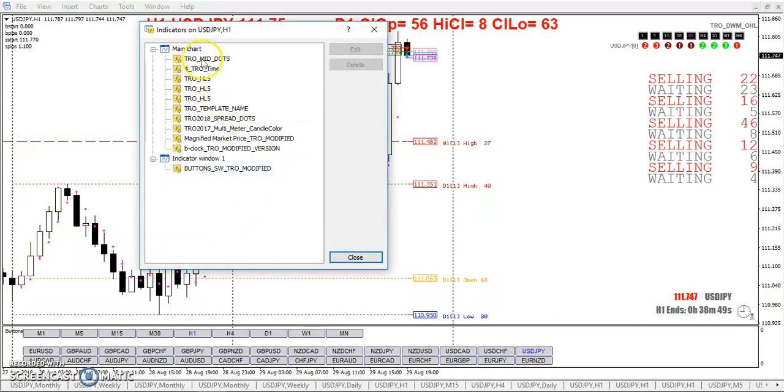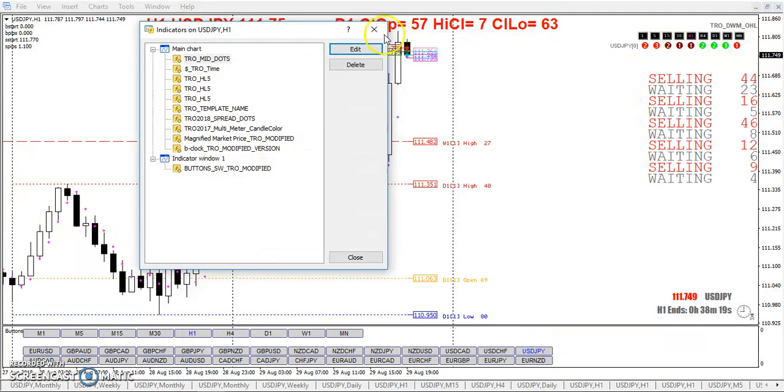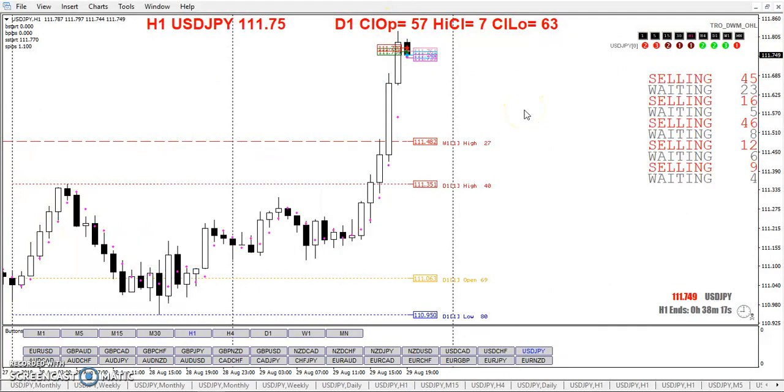Oh, and if you're wondering, I know I always forget to do this. The mid dots indicator, I've got a whole bunch of things I added to it. First, it was just for previous mid and current mid, but now I've got targets in there. You can use it to show the pivots or the quarter points too. You can show the central pivot range as a dot. You can show the last red-green candle, and you can show previous high-low, all added to the same indicator. Kind of got carried away. But I like to use the dots sometimes rather than lines, because lines clog up the chart. If you just kind of want to see the pattern, the dots help. Yeah, seeing spots, right?